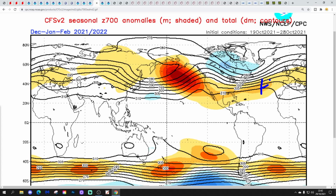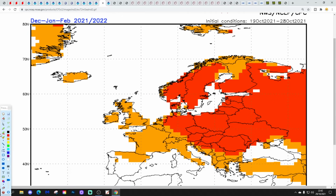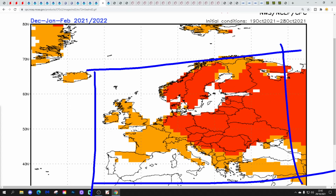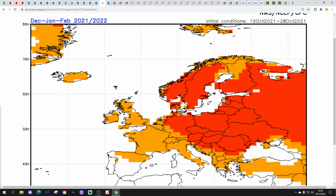We have high pressure to our south, reaching from the Azores all the way over to Europe. Low pressure's up here, winds in from the west. It's also flat as a pancake, that, isn't it? Flat as a pancake. So that's going to be wet and zonal, certainly mild. All of Europe coming out mild. CFSv2 again, look, has all of Europe with above average temperatures.